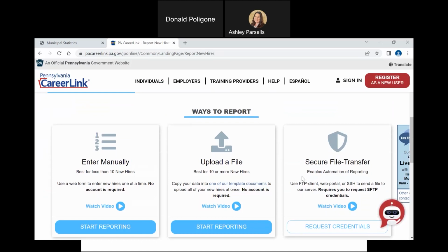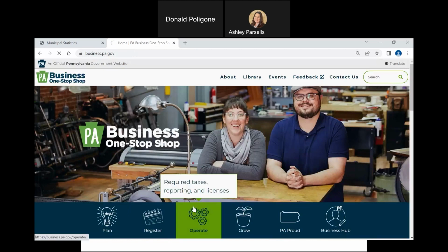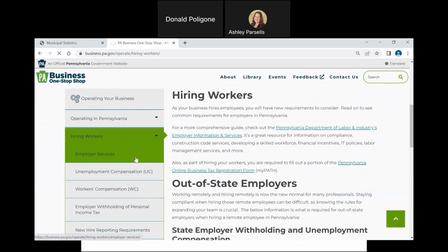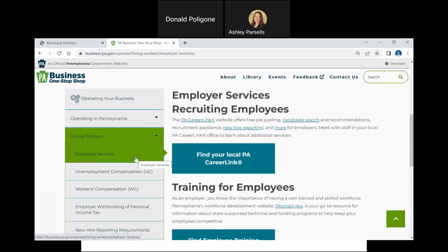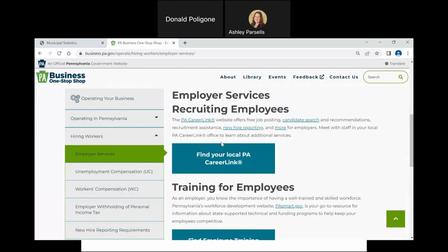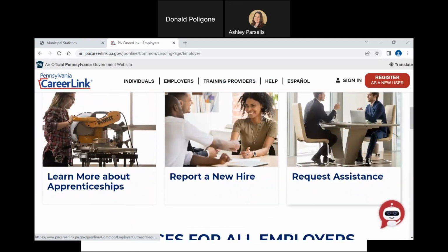For additional services for employers on recruiting job seekers from the Pennsylvania Business One-Stop Shop website, click Operate. Click Hiring Workers, and then click Employer Services. In the text on the screen, click the PA Career Link to proceed to the Employer Services page within the PA Career Link website. Scroll down and click Request Assistance to proceed to the Request Staff Assistance page. Here, employers may report on services available to them.